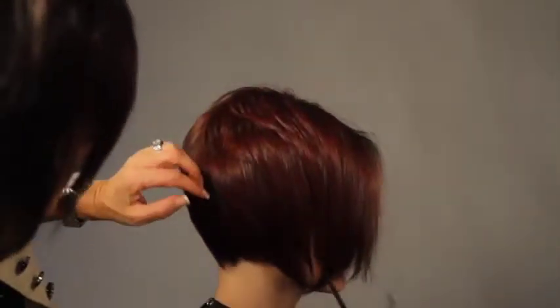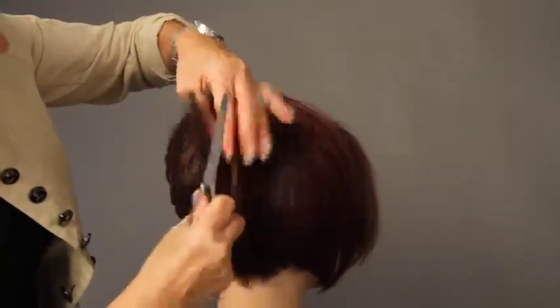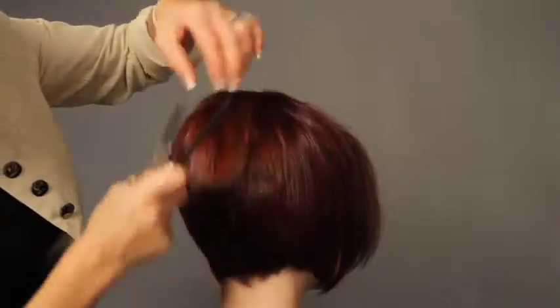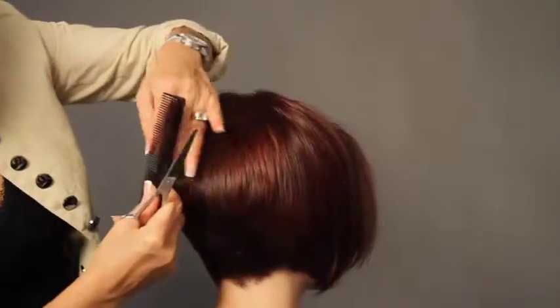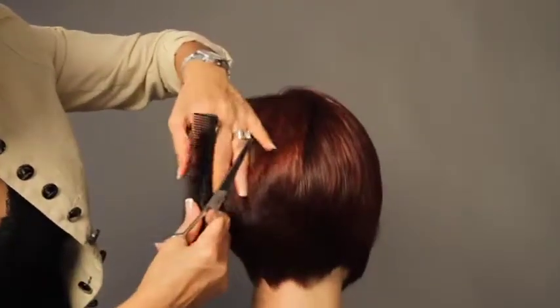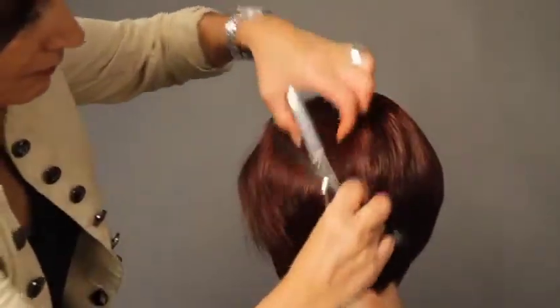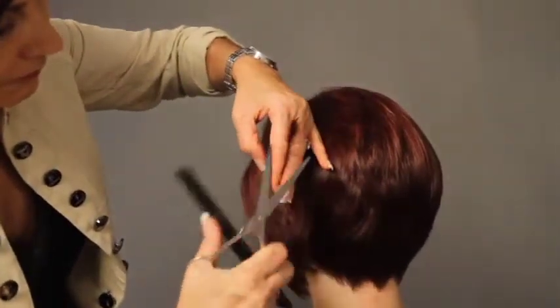Do you see how I'm moving it around? I'm looking at it, I'm evaluating it. What does it need, and is it perfect? Is it the way I want it to look? As you see, I'm going through my haircut step by step. Even with all that texturizing that I did, as I'm going through my haircut it is absolutely perfect. My precision is perfect. So be sure not to disturb your haircut as you are using your texturizing shears.